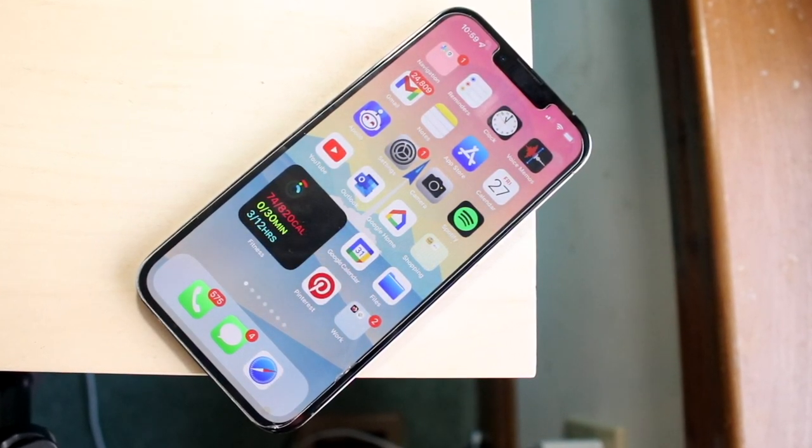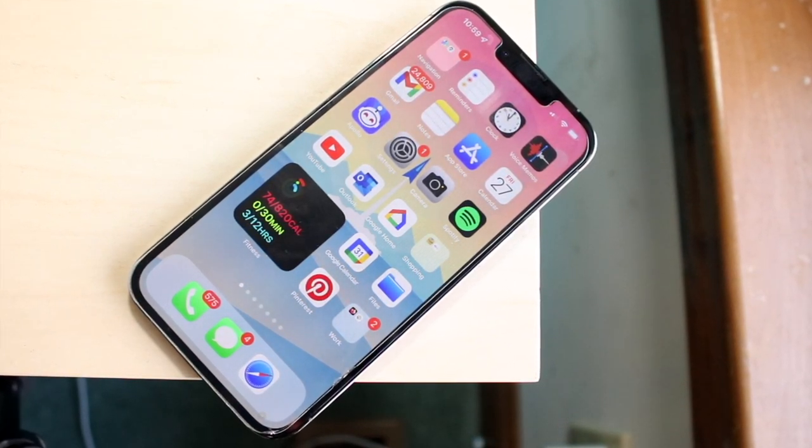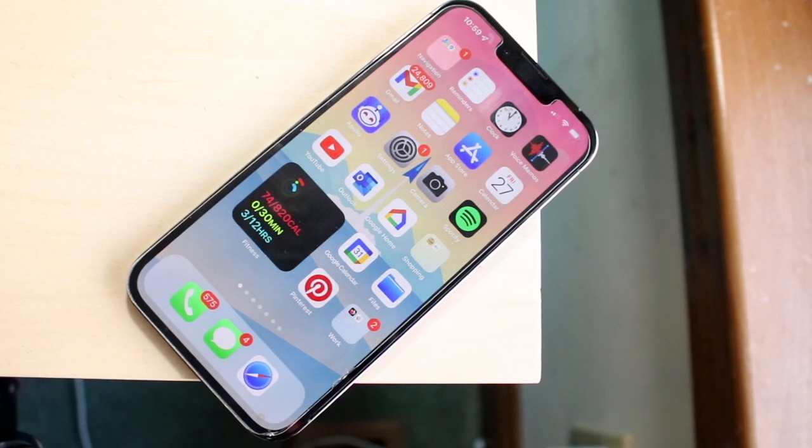So I think Apple did a great job with this phone back then, and I still think the performance is very, very good in this day and age. So from that situation, I think it gets a thumbs up for me for sure as well.